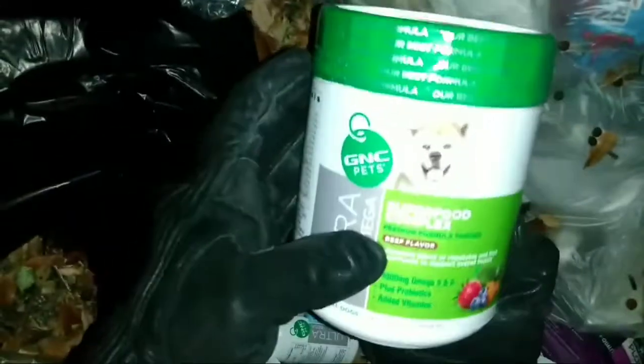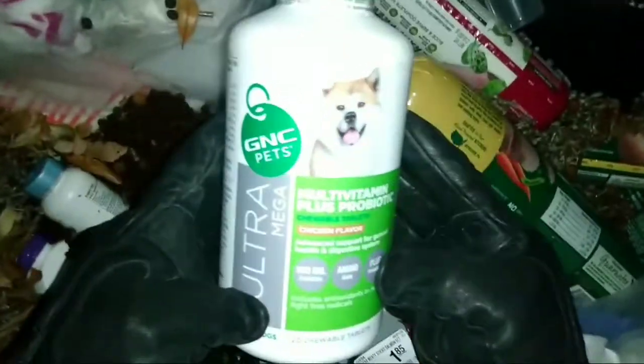And all these guys can be used. I'll check and make sure there's no recalls or anything. I don't know about these. Says keep refrigerated once expired.